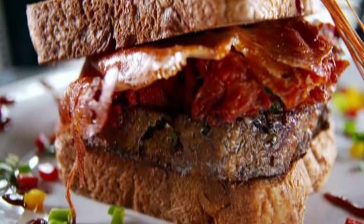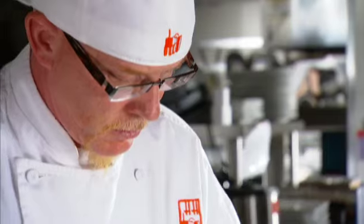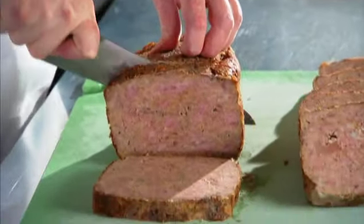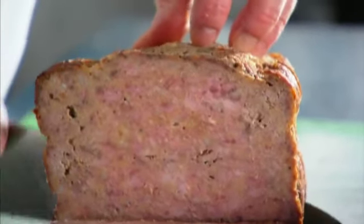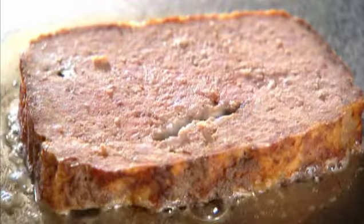The meatloaf was made the day before, and it's definitely a loaf of meat. We're talking ground beef, pork sausage, pork tenderloin, and a lot of bacon. Did I say a lot of bacon? A lot of bacon. It's sliced cold so it can hold its shape, and then it gets heated on the flat top, sort of like a steak.